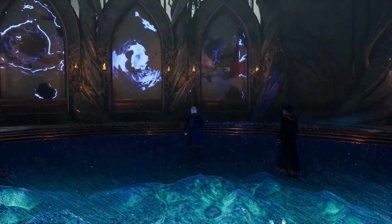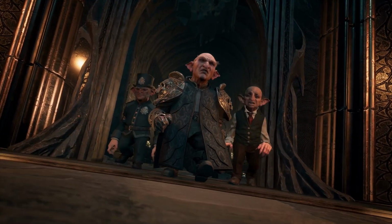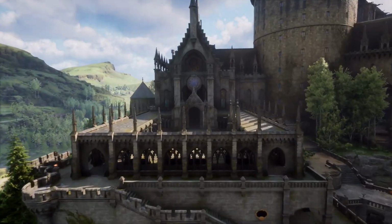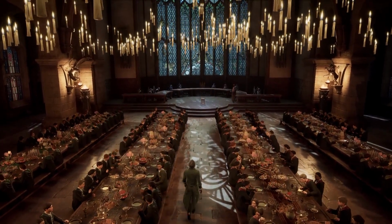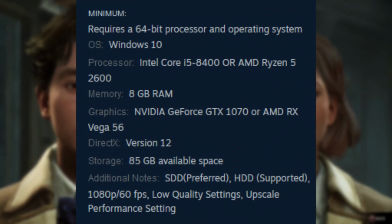Minimum RAM requirement is 8 gigabytes. That's pretty standard these days. The 4 gigabyte era was good for a little while, but that era is dead, and really the majority of you guys probably should be shifting to a 16 gigabyte configuration these days. Minimum GPU requirement, NVIDIA GeForce GTX 1070 or an AMD RX Vega 56.